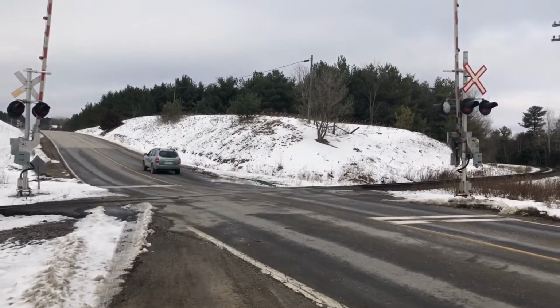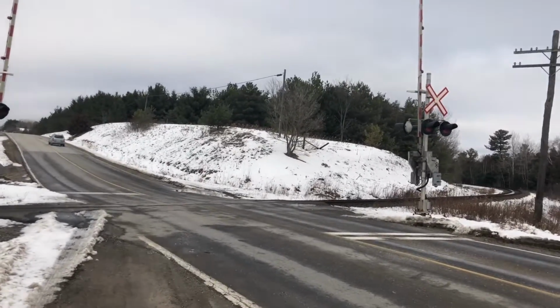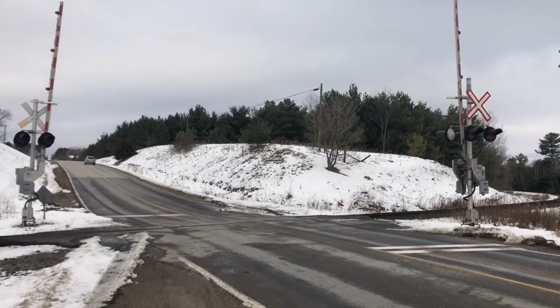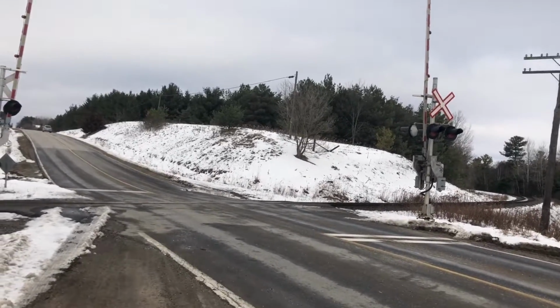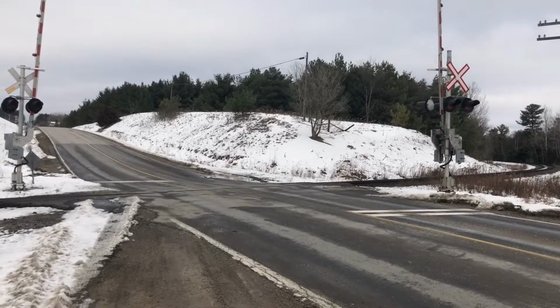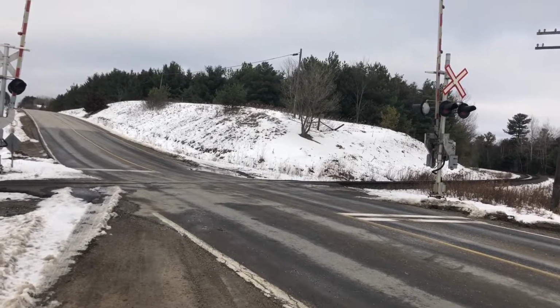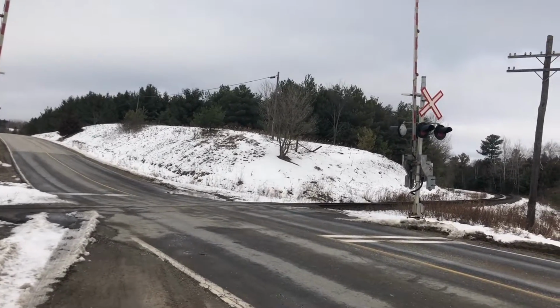Two locomotives up front and one locomotive in the middle, a DPU I should say. And the DPU locomotive, which is a GEVO as always, has the 100 year anniversary sticker on the sides. And I think I can hear the horn again going from Albert.